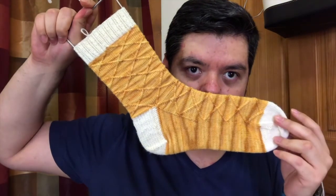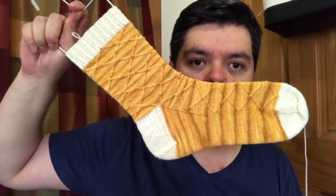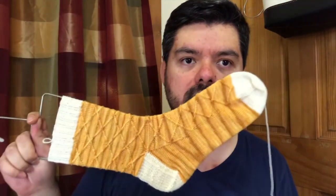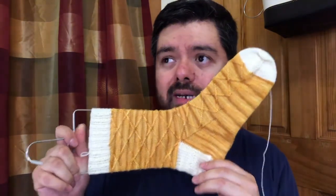I'm working on a pair of socks, and I've finished one half. The pattern is called Business Casual. I don't remember the designer's name, but she's the owner of Tanis Fiber Arts. Her name is Tanis, but I don't remember her last name. That's really bad. I should have checked.